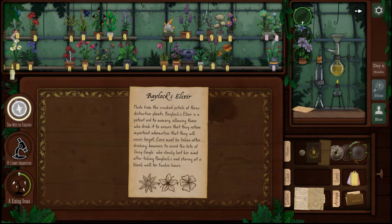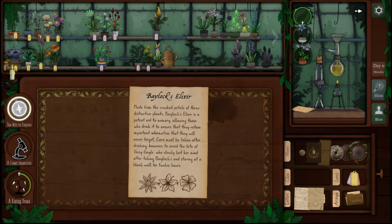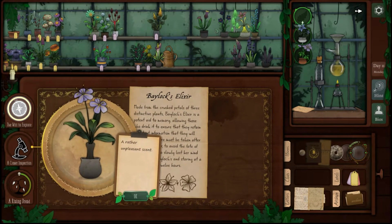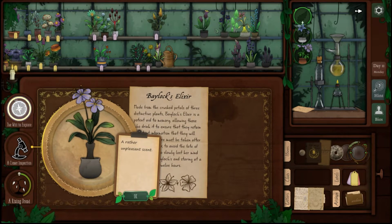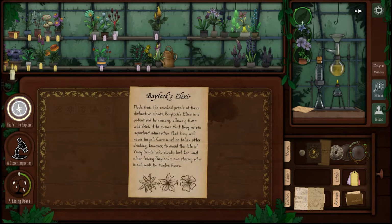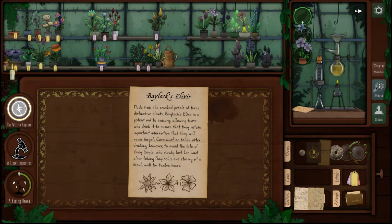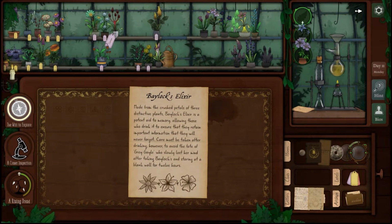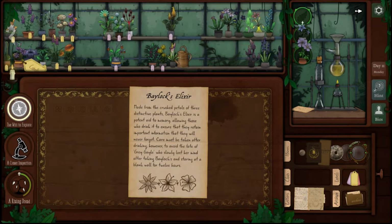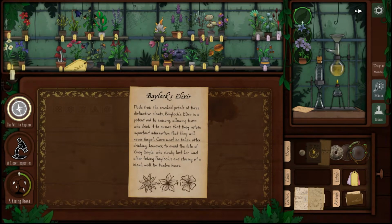Wait a minute. What if we're wrong about these flowers? Like I'm sitting here saying, oh, that ain't it. What if? Nah, that's definitely this one. Look at the leaves. That's definitely it. We're gonna be stuck here if we can't get this. And we were doing so well.